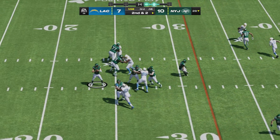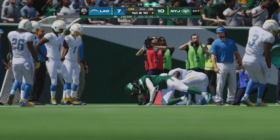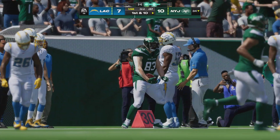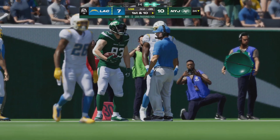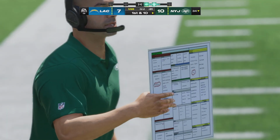Now it's Wilson. A short throw to Conklin, the tight end. And he gets this up to the 34 out of bounds there. A gain of 5, good enough for the first down.